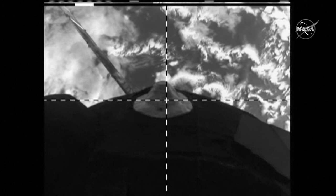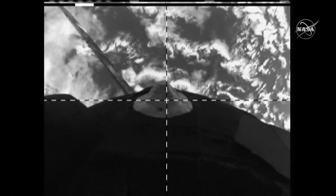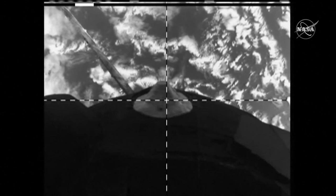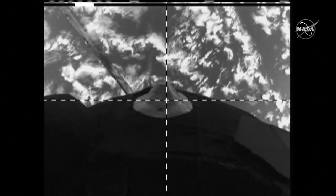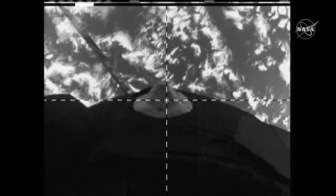This is a view from an external camera on the Progress delivery craft that is attached to Prichal. This is the familiar engineering crosshaired camera. There will be telemetry overlaid on this display as Prichal moves ever closer to its docking to the International Space Station. Again, Prichal, Progress, and the International Space Station itself, with its seven crew members on board, flying 260 miles over the South Pacific, about to begin a southwest to northeasterly track that will carry it across Chile, up the east coast of South America, and across the west coast of Africa a short time from now.